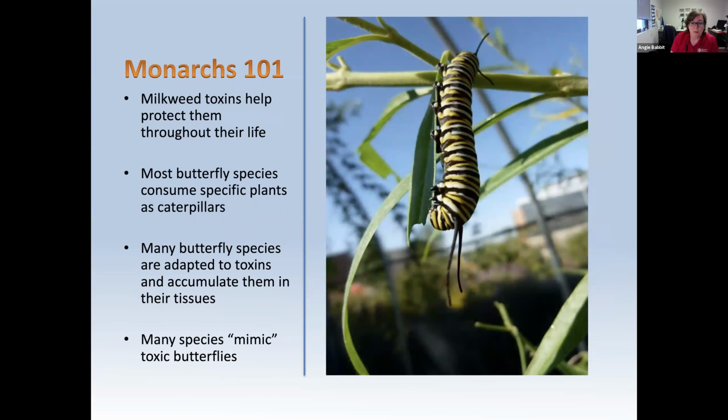So one of the things that's important about the relationship between milkweeds and monarchs is that milkweed is providing a service to the monarchs, not only just the food, but also the toxins within the system of the milkweed plants. Those toxins are carried by the adults and act as a protection against predation.